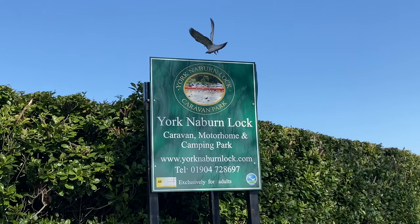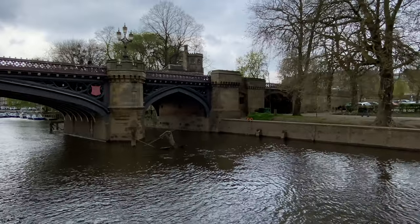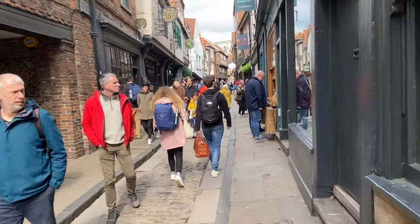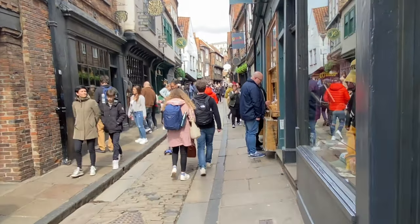Welcome back to part two of our Yorkshire tour. We're still here at Naburn Lock, and in this video, we're going to give you a quick reminder of the caravan park that we're on. And we're going to go on the river bus to York. And of course, when we get there, we are going to show you all around York. Plenty to see in this video, folks, including a strange guy. In fact, two strange guys. Stay tuned.